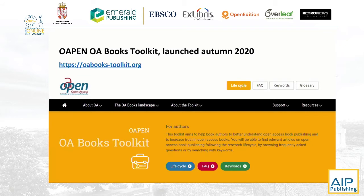And then finally, we also have the OAPEN OA Books Toolkit, which is an information resource where we try to really build trust around open access books by providing a lot of articles written by experts in the field about OA book publishing, trying to bust some of the myths related to open access in general and specifically towards open access books. And this is a toolkit which we will keep developing with new articles. And it's an open resource which is really targeted towards authors, but very useful to research support teams and libraries.